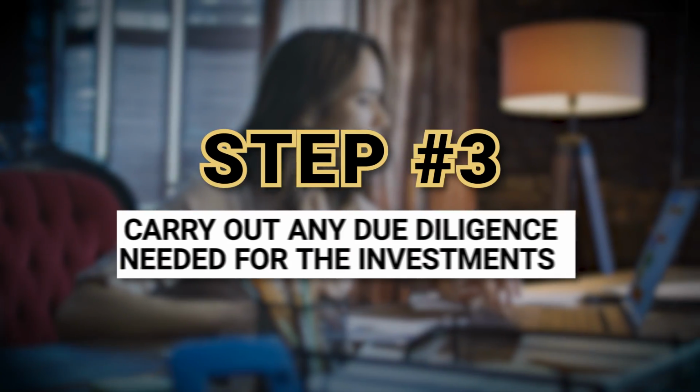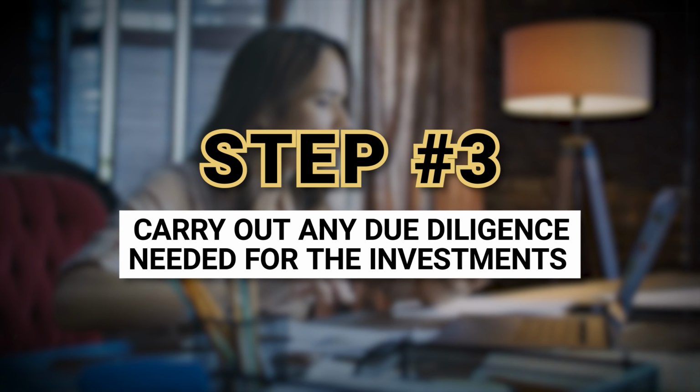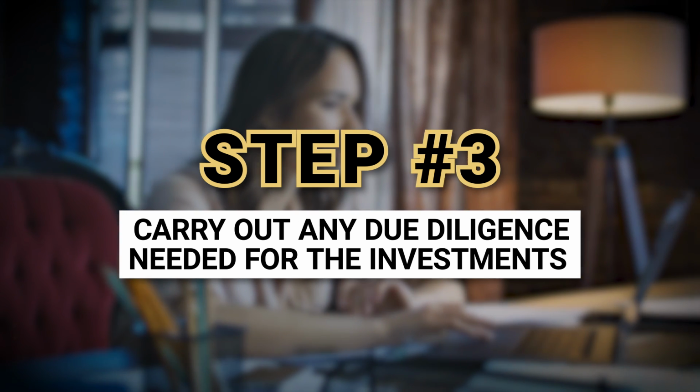Step number three, make sure that you carry out any due diligence needed for the investments. As a self-directed IRA holder, you have a large amount of responsibility to make sure that the investments that you put into your IRA are sound. So make sure that all due diligence that is required to be done is done before you decide to add the funds or invest in that account.